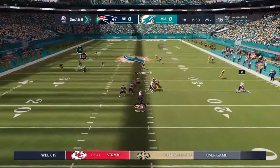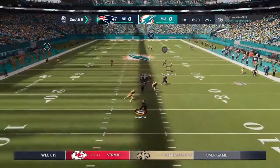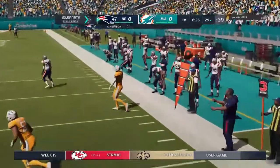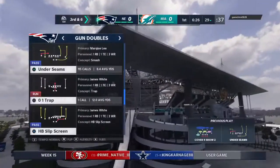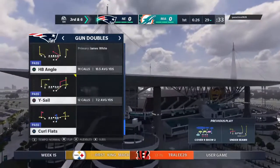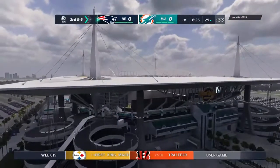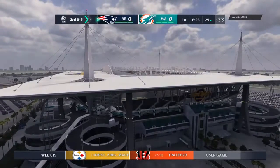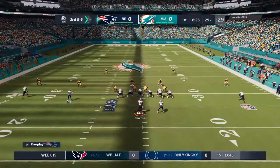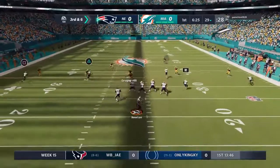From the gun, Newton. And seeing nowhere to throw, he chucks this one away from harm. Incomplete. Now it's third down. Well, I like that right there. Not only was it the right play, throwing it away like that, frankly, I think it was the only play. Yeah, got outside of the pocket, realized he had nothing, just chucked it free. Yeah, live to fight another down, right?